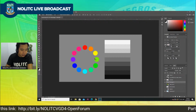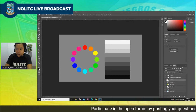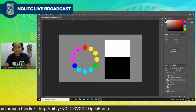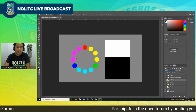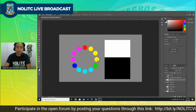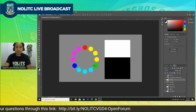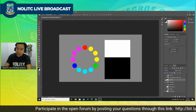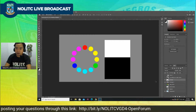Then, hard mix. Actually, it only reacts to 8 colors. When I apply the hard mix effect, we see we only have 8 colors. We have white, black, cyan, this is the cyan, magenta, this is the magenta, and yellow, this is the yellow. Then we also have RGB: red, this is the red, green, this is the green, and blue. So we have CMY, RGB, then white and black. Any color, no matter what color, when hard mix is applied, will react into only 8 colors.